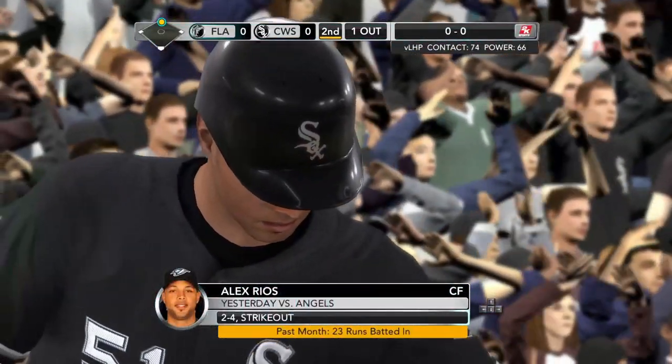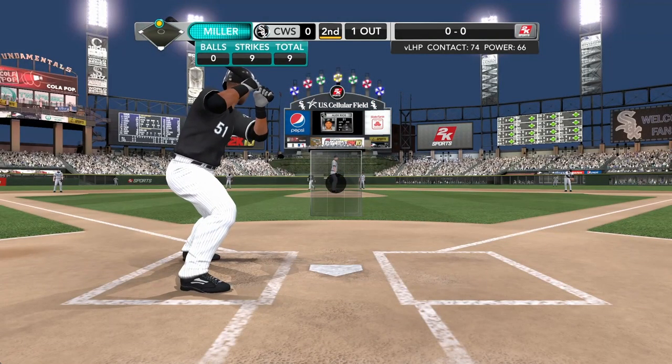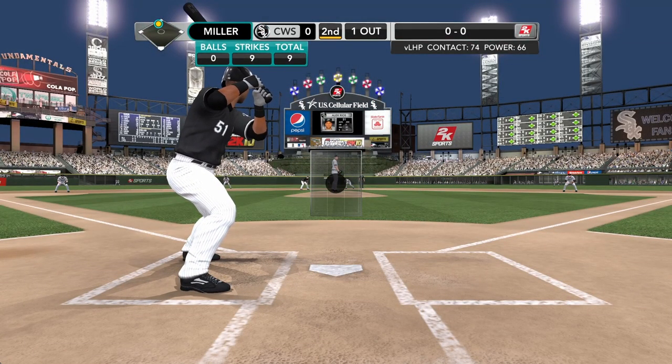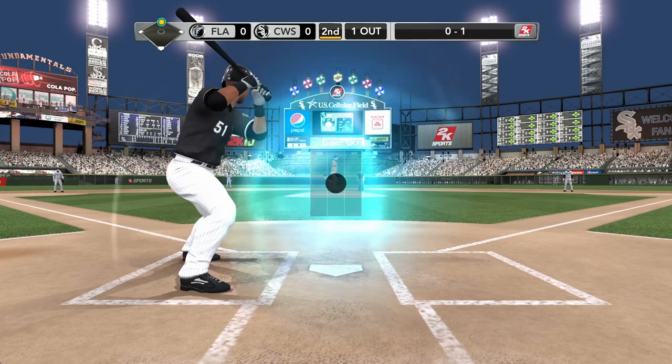Beckham made his debut in June, and it certainly didn't take long for him to be recognized around the majors. Which certainly did, and you talk to White Sox personnel, and they think that he could be a guy that they can build a team around. And Alex Rios up. Great season, top 10 in RBIs.